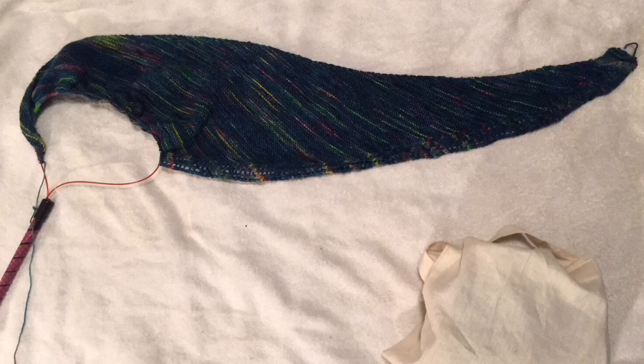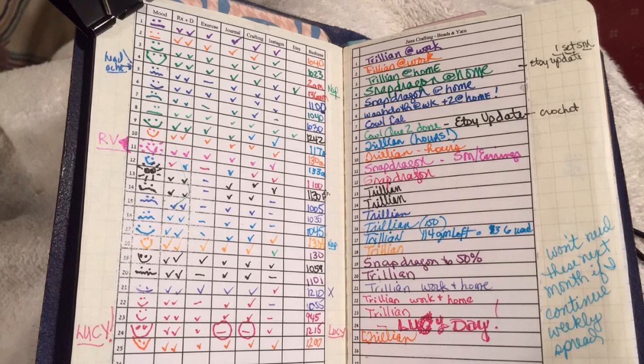So here it is, all nice and stretched out. It's beautiful. I love it. And so they're both at 50%, which was my goal for this week.